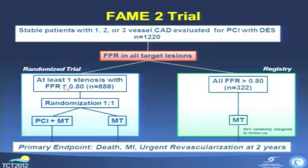However, if at least one stenosis in a major epicardial vessel had an FFR less than or equal to 0.80, indicating that there was significant ischemia present, then the patient was randomized in a 1-to-1 fashion to either FFR-guided PCI plus medical therapy versus medical therapy alone. And the primary endpoint was death, MI, and urgent revascularization at 2 years.